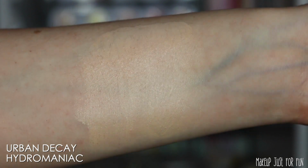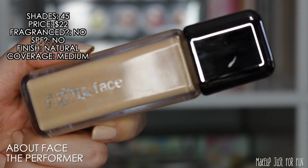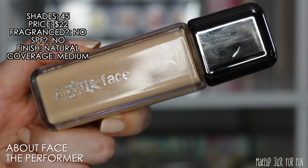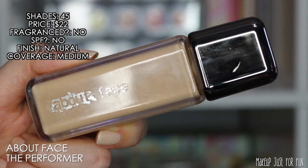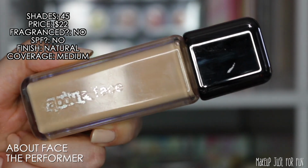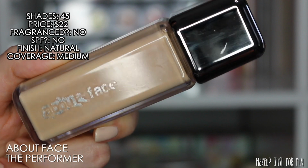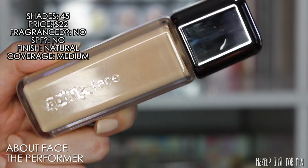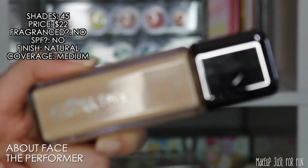But I do prefer the squeezy tube packaging, and then second place is probably just a regular traditional pump style. This About Face Performer foundation does have that big giant doe foot, the tart shape tape style, big, huge doe foot. And the reason why I don't like that is twofold.